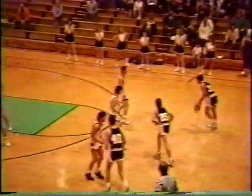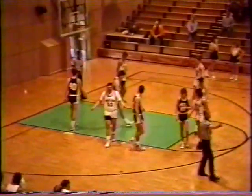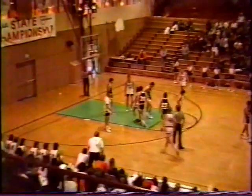Jim Martini goes around Olsen, knifes inside, puts it on the window too hard. Rebound comes way outside, pulled down by Stanley off a nice save by number 40, which will be Brant Miller in the ball game. Here's Lancaster inside, and he travels with the ball. Traveled before the foul. He got hammered from the backside.